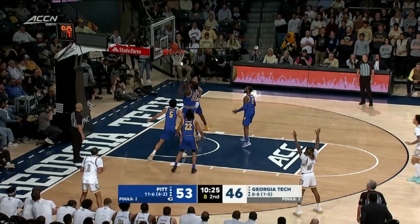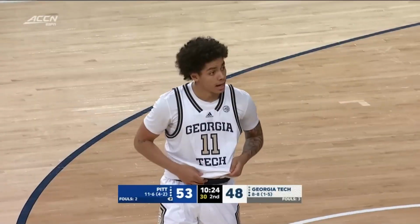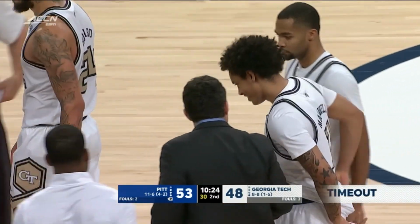Good pass from Maxwell underneath to Howard. So Josh Pastner goes back to Tristan Maxwell, trusting him. And Maxwell's still going to talk his talk. A glance over at the Pitt bench as we take a quick timeout. We're back at 30 to Atlanta.